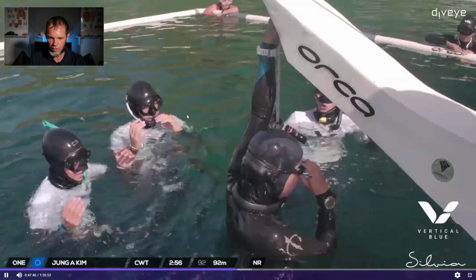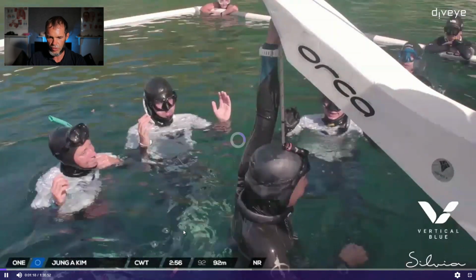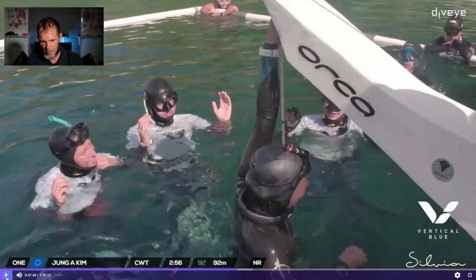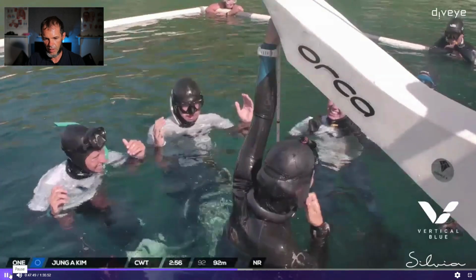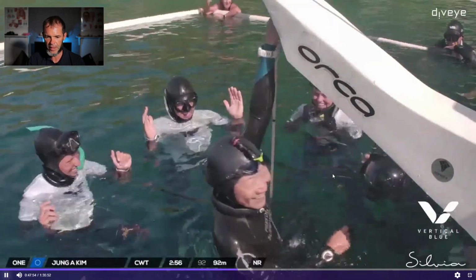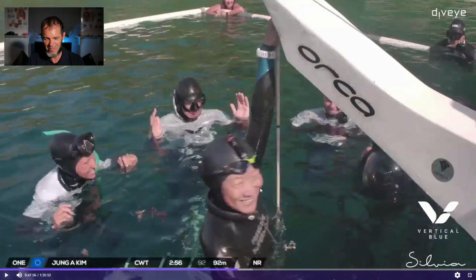Boom, she grabbed the rope and removed the goggles, as you saw. And actually, she already removed the nose clip. I haven't seen when exactly, maybe before they reached the surface. Some freedivers remove the nose clip before reaching the surface. In this case, the surface protocol is just going to be a bit faster. She showed the okay sign for the judge, and now also showing the card, the tag, and she's smiling and happy, and she just broke the national record.